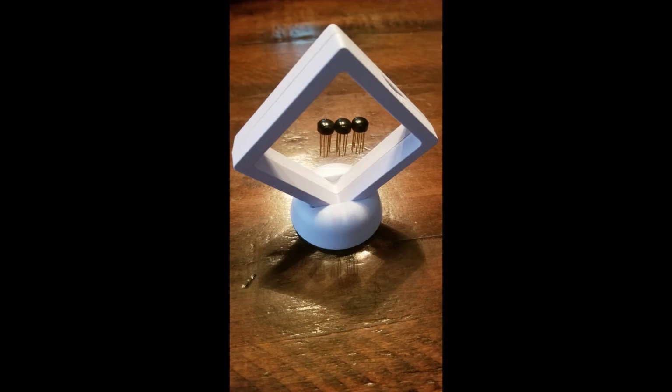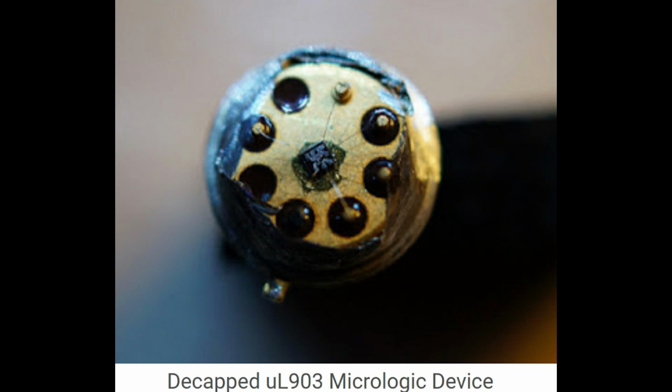The inertial navigation system, of course, was essential to the first manned mission to the moon, guiding the lunar lander down to its proper spot for landing. Now here are 3 Fairchild UL-923 micrologic integrated circuits. These were integral to NASA's project of manned missions to the moon as well. If you could strip off the top of these integrated circuits, here's what you'd see.